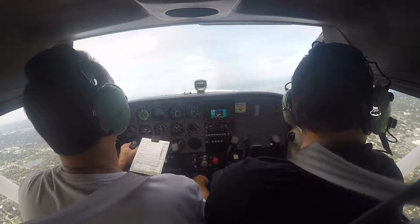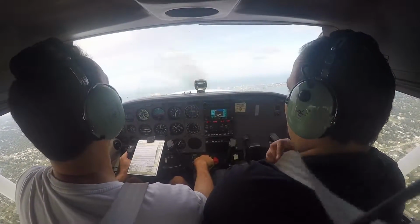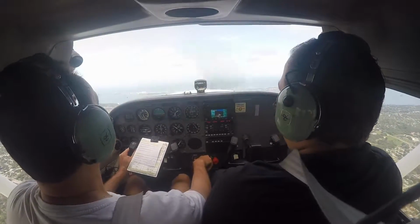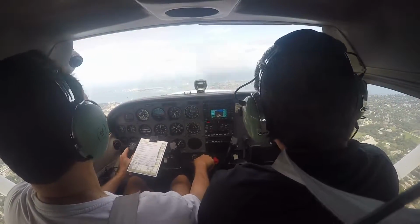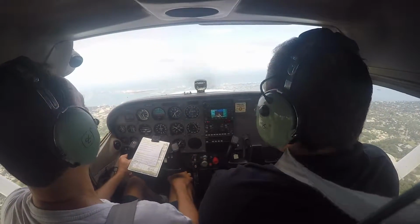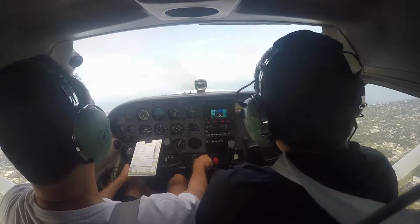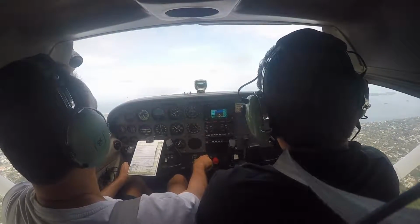Clearwater traffic, Cirrus, 5 mile final 16 Clearwater. Alright, let's go up to 25. Hopefully these clouds are higher than that. If not, we'll just go back down and we'll try some maneuvers that don't require us to be high.